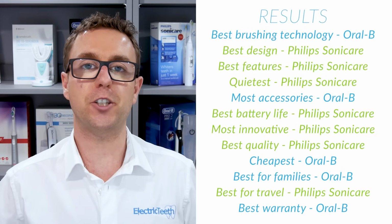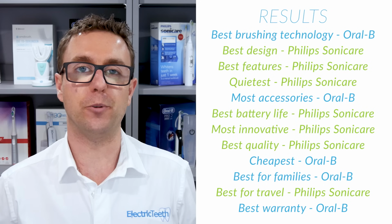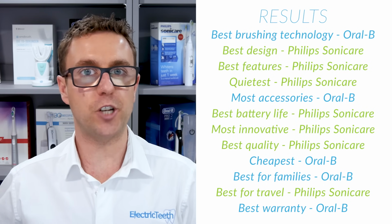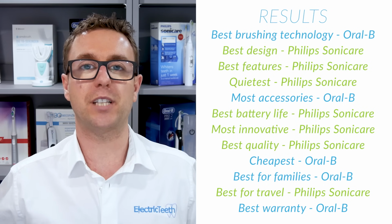So I am acutely aware that I've covered a number of different topics or categories around these toothbrushes, some of which may or may not be more appropriate for you. I'm also aware that I've made some generalizations and it can be argued for either brand, and I don't want to get bogged down in the detail.